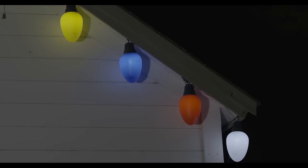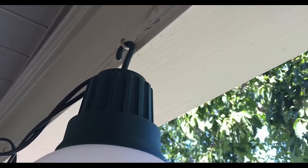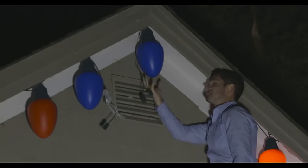And they're super easy to hang. They are designed with universal hanging hooks. It's up to you how to hang them, but we recommend holiday gutter clips or any basic wall hook.